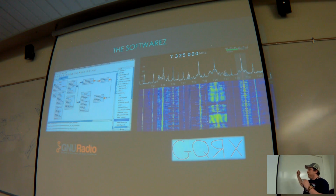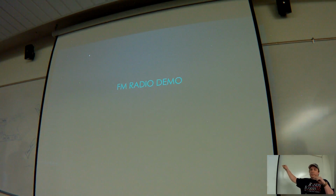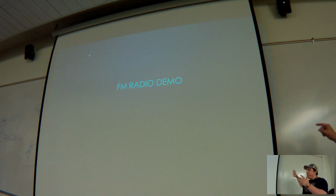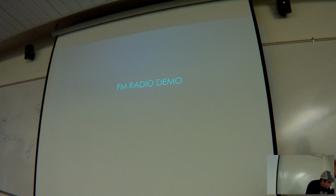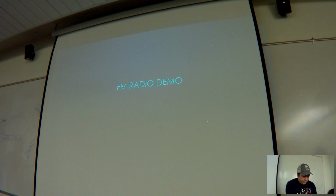Oh, and a quick thing, GQRX is actually built on top of GNU Radio, so it's more of just a better interface to use it. So without further ado, let's get into some demos.